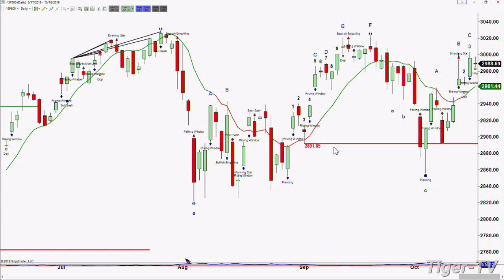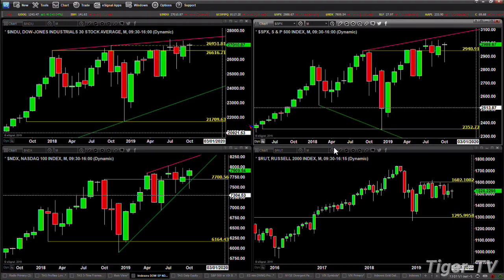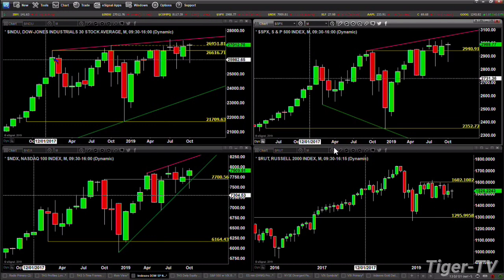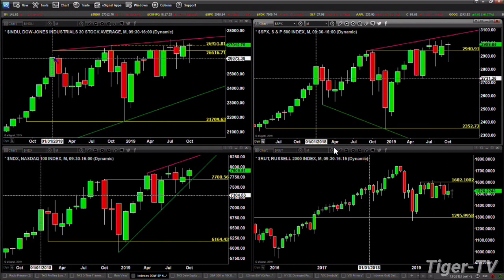Now, I know you might say, what do you mean consolidation? If we take a look at the bigger picture here, the Dow in the left-hand side, the S&P in the upper right-hand, the NASDAQ in the lower left, the Russell in the lower right. What we can see here is the market has been in this long-term consolidation. Really, it began taking us back into the January 2018 timeframe.